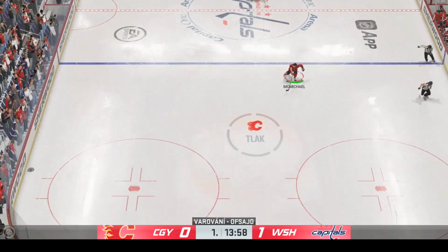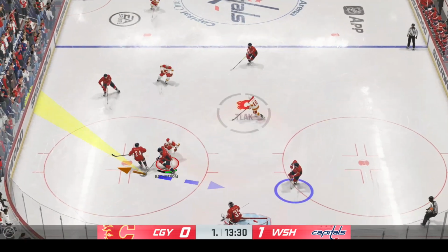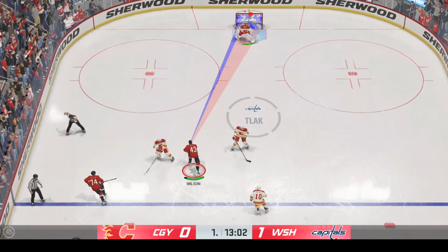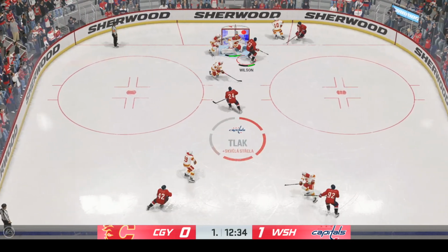Can't make the play, and the puck leaves the zone. Taken along the wall by McMichael. The Capitals have it now. Takes a couple of knocks and loses control. Big time save! Oh, my goodness!